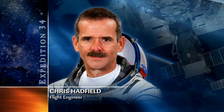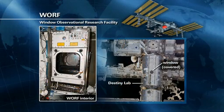Hadfield retrieved detectors for an investigation called the Radi-N Bubble Detector Experiment. It's a Canadian experiment that's designed to characterize neutron radiation in the environment. Hadfield also spent time on Thursday partially removing the station's agricultural camera from the Window Observational Research Facility in the Destiny Laboratory. The agricultural camera, known as Isaac, has completed its planned operations.